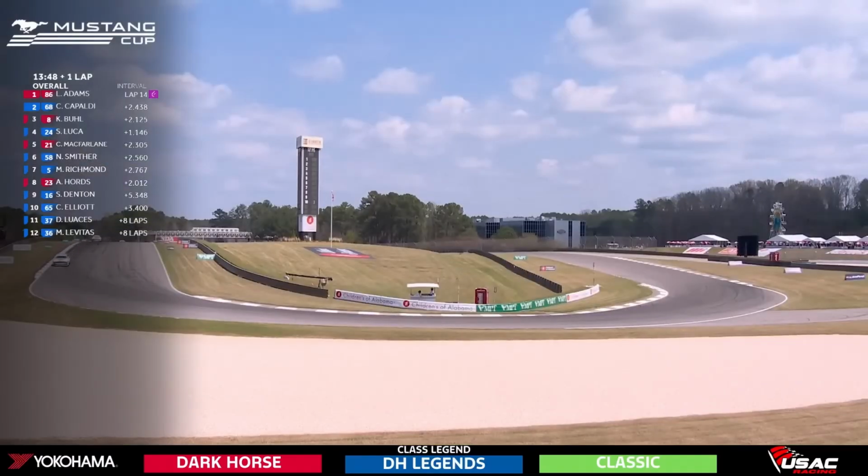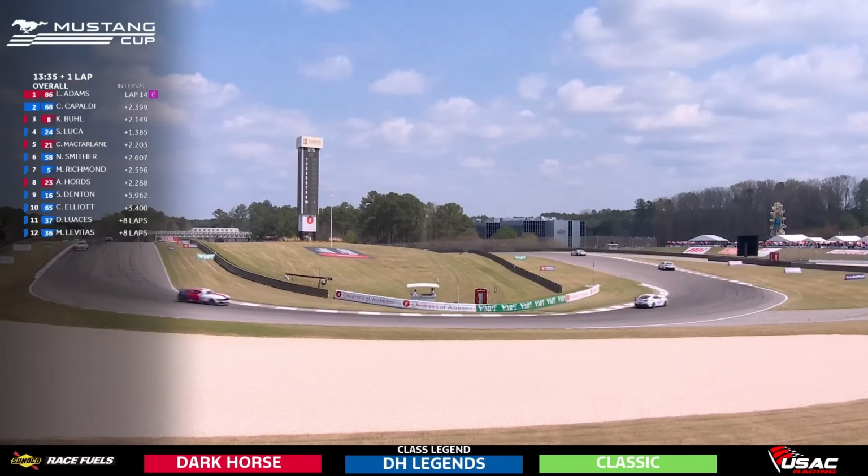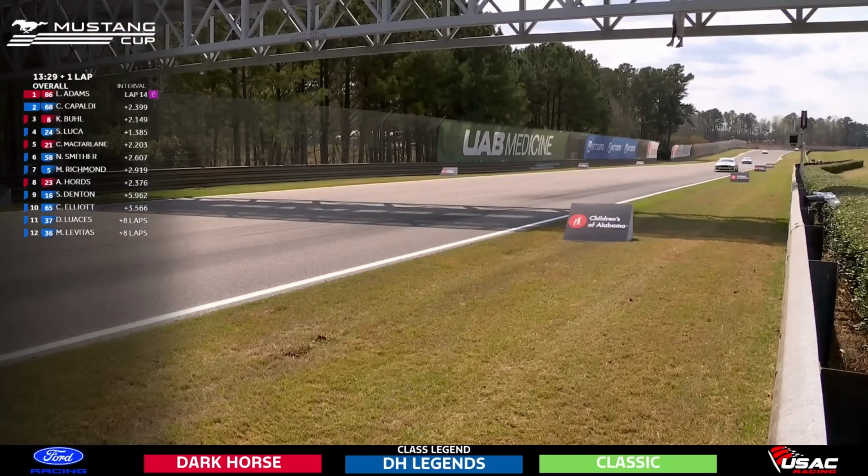I think the only frustrating part right now is that we've got Dark Horse, Legends, Dark Horse, Legends, so it kind of goes flip-flopping back and forth. And for all of you that are watching, the easiest way to identify is that timing and scoring board. The red highlighted numbers, that's the Dark Horse class. The blue highlighted numbers, that's our Legends class. As you see right now, they're getting a little bit spread out after that restart. They spread out pretty quickly.